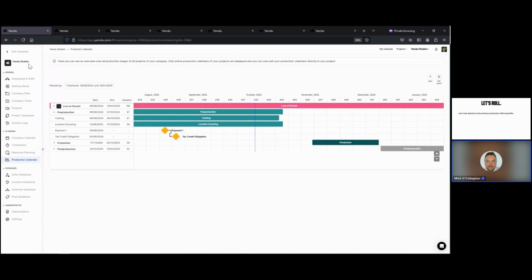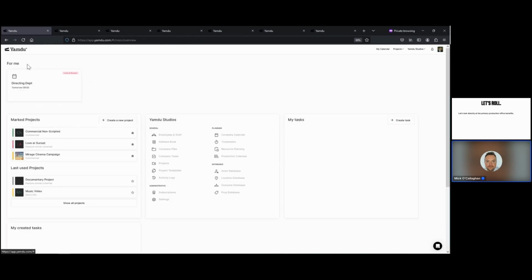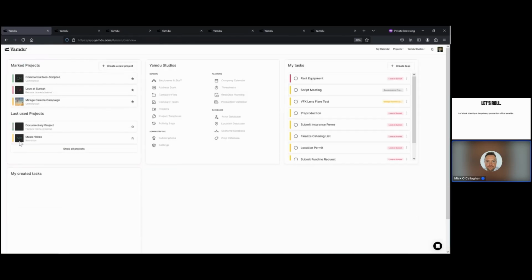I'm just going to jump back into the project again. So it's Love at Sunset. You can see here I have multiple projects in my Yamdu and multiple pieces of information.